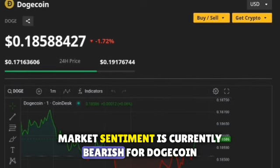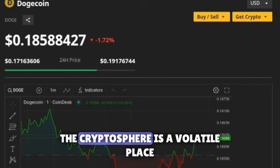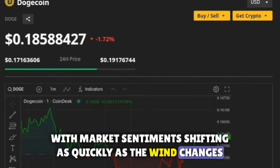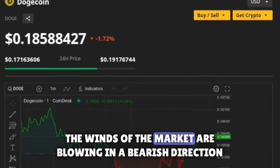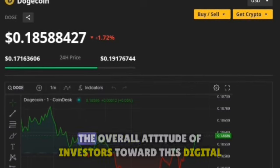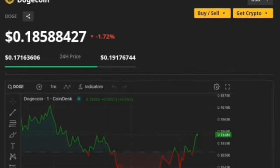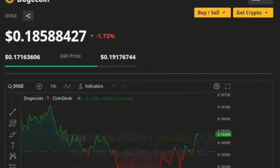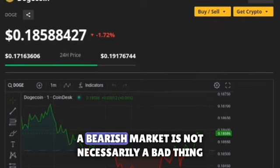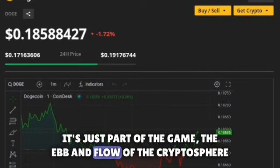Market sentiment is currently bearish for Dogecoin, but can we expect a trend transition soon? The cryptosphere is a volatile place, with market sentiments shifting as quickly as the wind changes direction. Presently, the winds of the market are blowing in a bearish direction for Dogecoin. In simpler terms, the overall attitude of investors toward this digital currency is somewhat pessimistic. This is reflected in the price trends, with more people selling than buying, leading to a dip in Dogecoin's price. A bearish market is not necessarily a bad thing, it's just part of the game. The ebb and flow of the cryptosphere.